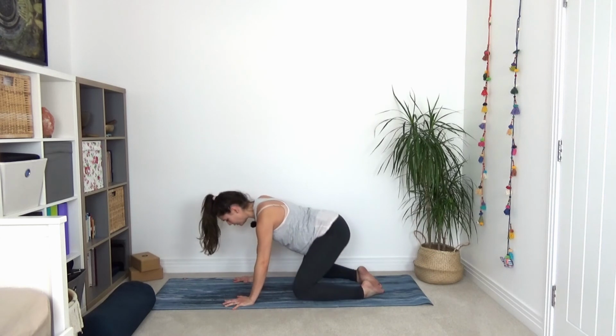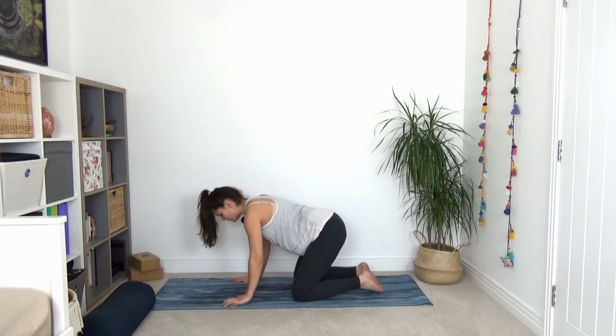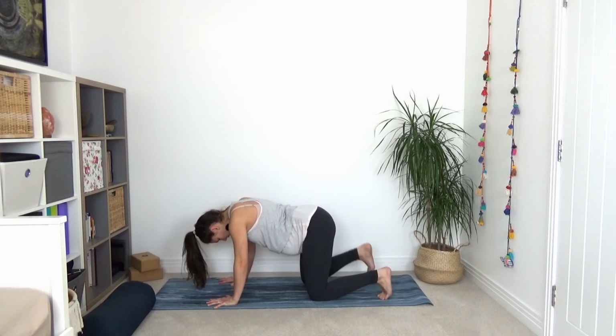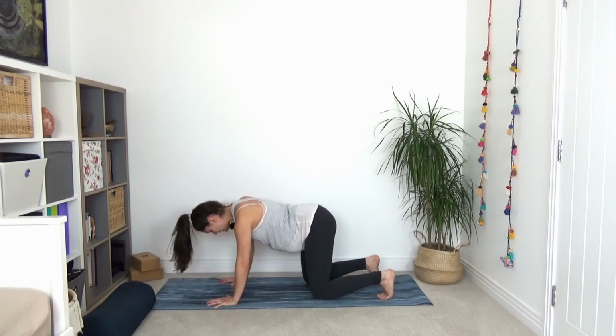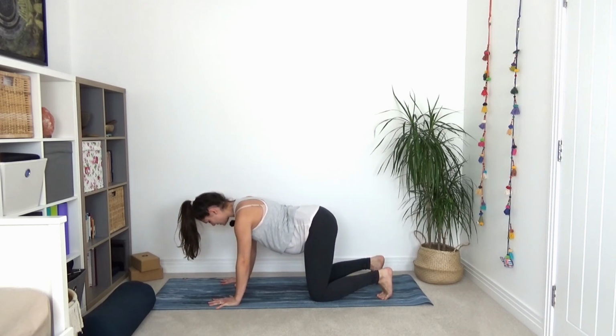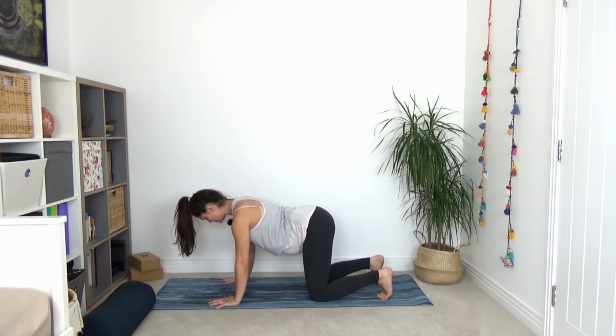And we're going to move up into tabletop. So bringing the knees together, hip width apart. Curl your toes under so you can push the feet down towards the earth. And bring your palms right underneath your shoulders. Take a moment to just neutralize your spine here. So the head is reaching forward, tailbone back.